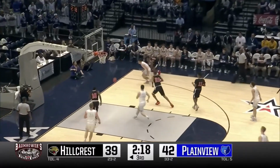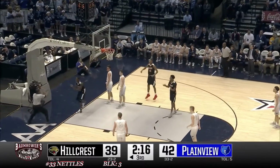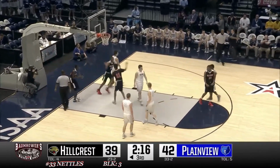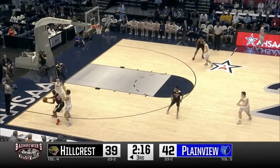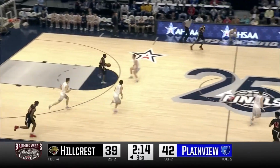Armstrong down in the corner, shot is blocked. And Hillcrest is going to get the basketball. I think it's also safe to say they got the momentum. This is the closest this basketball game has been since 3:40 in the first quarter.